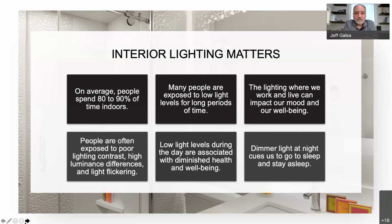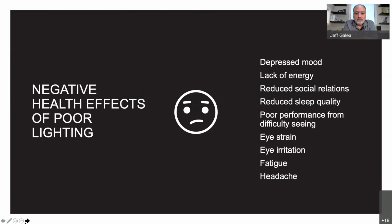Yeah, it's interesting. I think everybody in general, and you see schools being more aware of it nowadays, about the negative effects of poor lighting. So yeah, here on this slide we see, we touched on how poor lighting can affect us. Depressed mood, lack of energy, and so on.